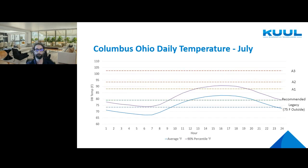Now, when we look at a substantially hotter month like July, you can see that about 8 to 12 hours of the day, the temperature is going to be expected to be over the recommended range. If this system was allowed to operate up to the A1 range, then cooling would be required up to about 7 hours a day. Though when it's looked at over the whole year, the hours in excess of the recommended range are potentially going to be 10% of your total hours or less.